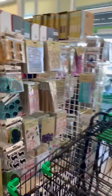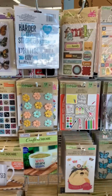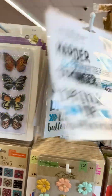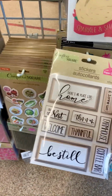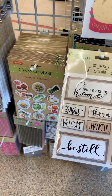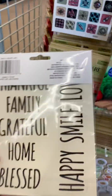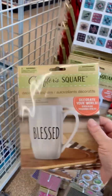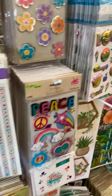Let's go look over here at the stickers. Let's see what they got. Anything new? Not really. Of cards. I like these feathers. Cool. There's no place like home. Farmhouse, coffee bar. Not really.